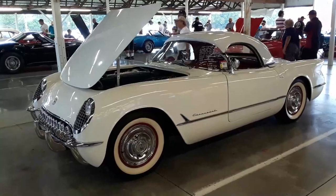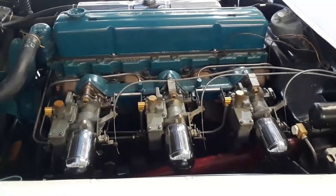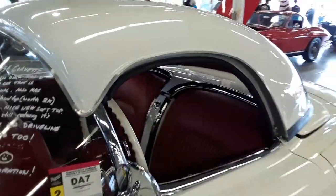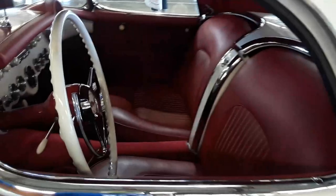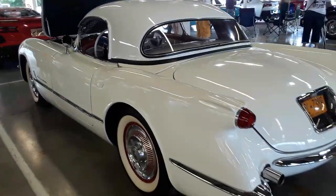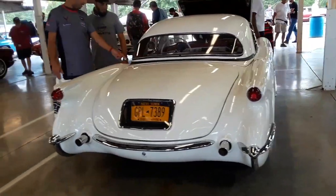I love this. This is a '54 Corvette, for sale over here at the 2020 Corvettes at Carlisle. The infamous Blue Flame 6 with the triple side drafts. This is an early car. Aftermarket hardtop, which is fascinating. Absolutely fascinating. The car is still retaining its original motor and drivetrain with original VIN. Beautiful car. Only about 300 were sold, that was it. 95,000 miles. That's it. All original.